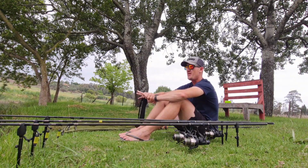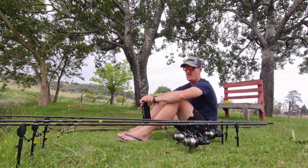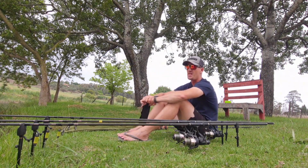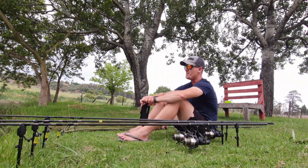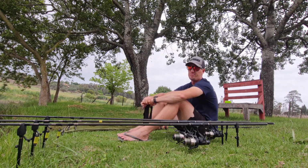It's just I think I need to take a break from the venue, rethink my strategy and come up with a better plan. I do think that a nighttime session is necessary, seeing as I've only been fishing it during daytime. I think it's time to plan that nighttime session and see if anything changes at night.